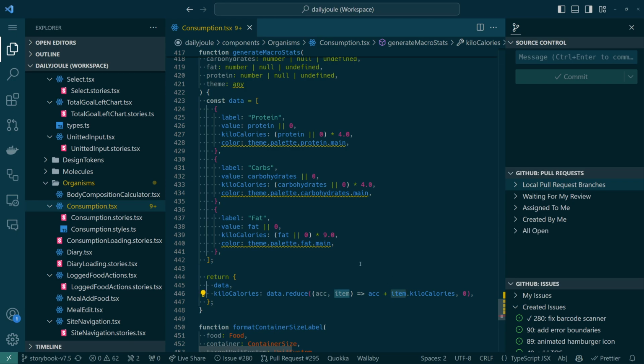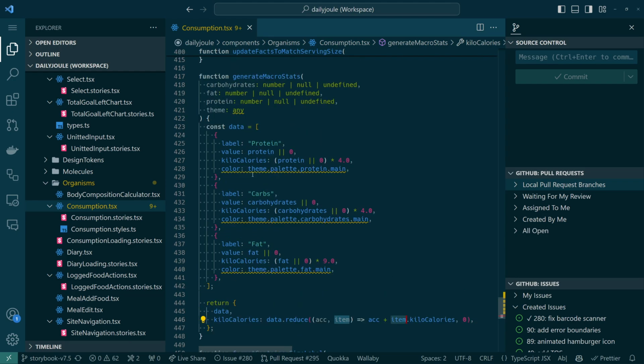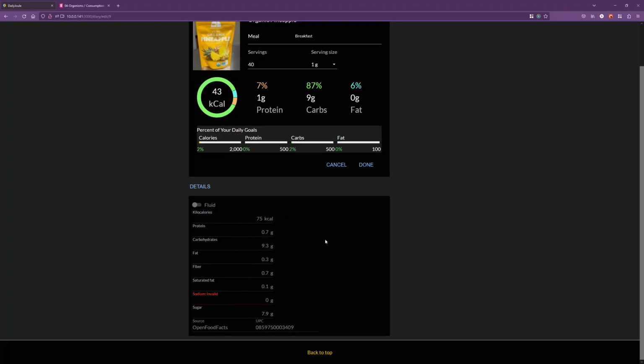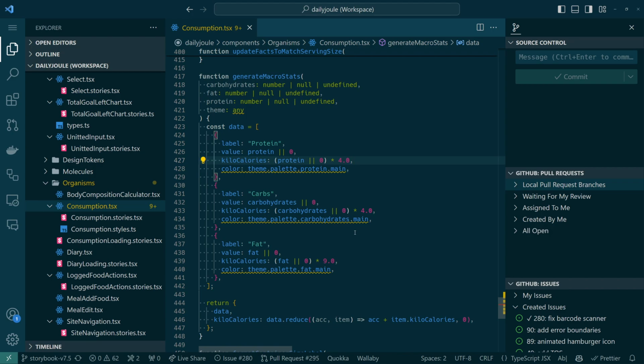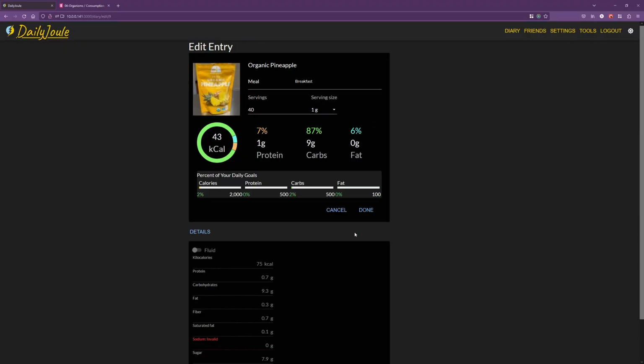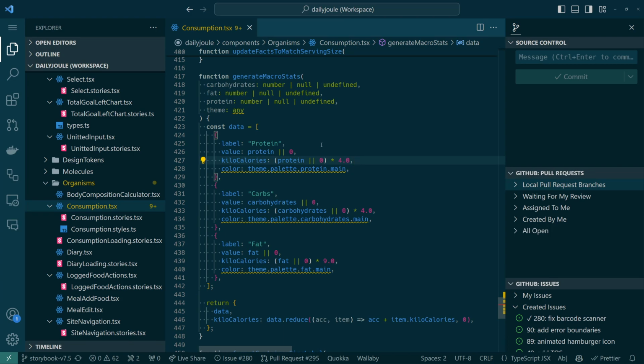Right, it's saying, let's see, item. Where is item coming from? Oh, all right. So we're reducing this data, and we're calculating calories from protein, carbs, and fat. So what this is really saying is that these things don't add up, or something is wrong with the proportion math here. So 9 grams of carbs. First of all, is that the right number of carbs? Well, it's rounding down because it should be 9.3. Total fat should be 0.3 and protein 0.7. And I think those numbers are still there. It's just rounding. Does that come out to 75 calories though? Because I'm pretty sure those proportions, the 4.0.